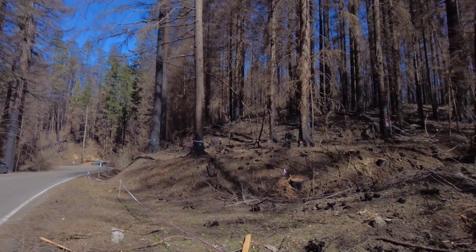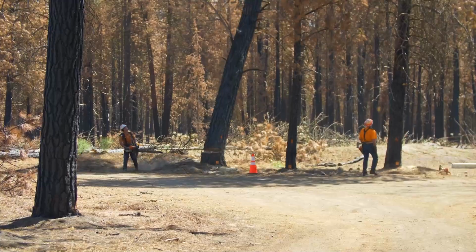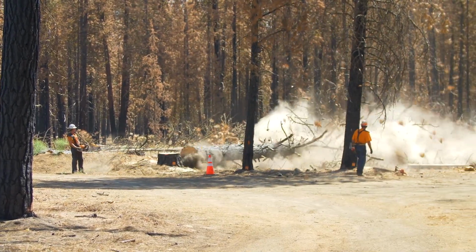Protect the CMT during felling operations by adequately flagging and buffering the resource. This ensures that operators avoid the tree and fell away from the site.